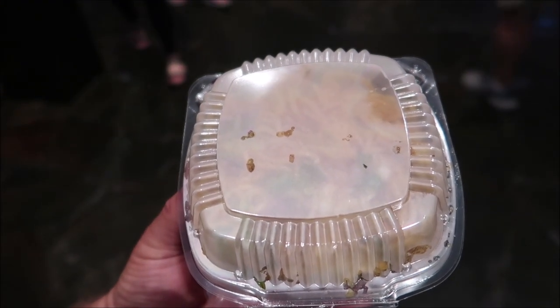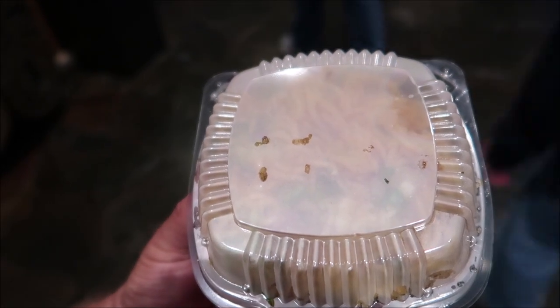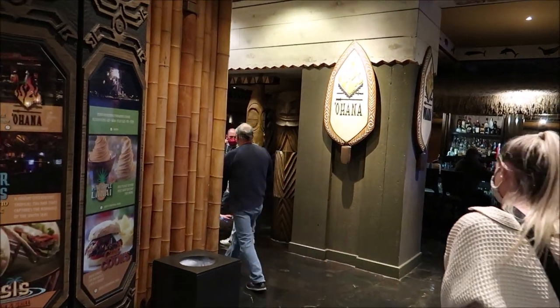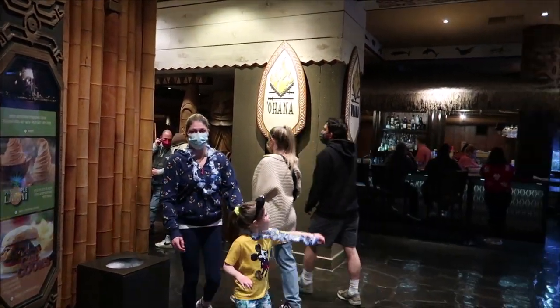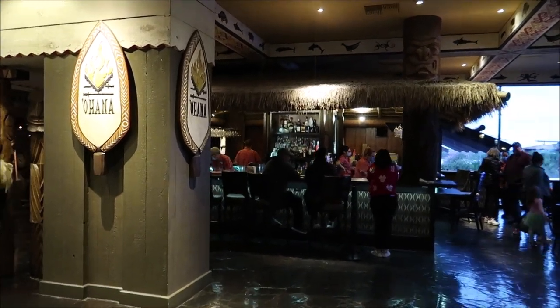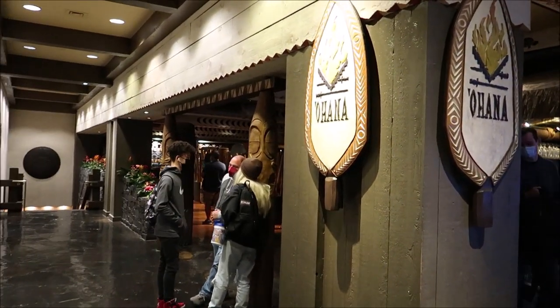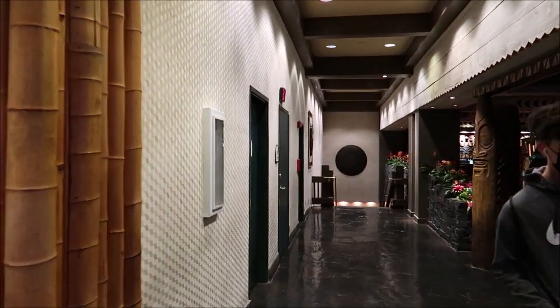There it is, the Ohana noodles. And you can get them right here at Tambu Lounge, and it's only $12. So if you just love the noodles from Ohana and you don't wanna pay the $50, I think it's $55 actually, you can just get the noodles for $12. And they don't pack them up to go. You actually have to order it and then ask for a to-go box. And now we're gonna head down to Captain Cook's to get our meatballs and coconut rice.